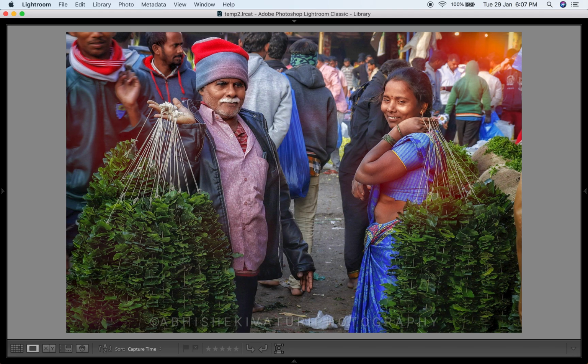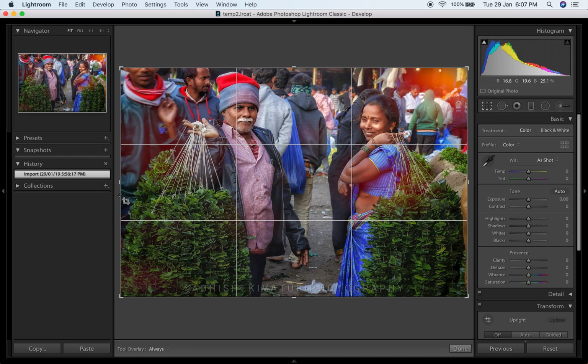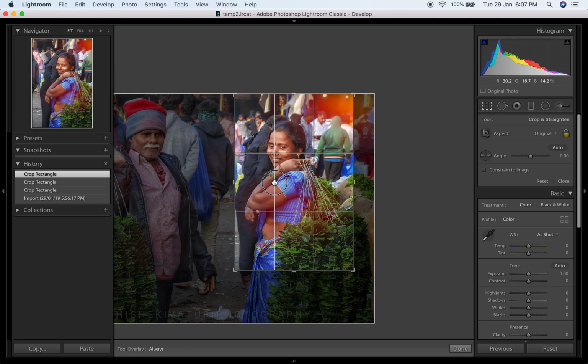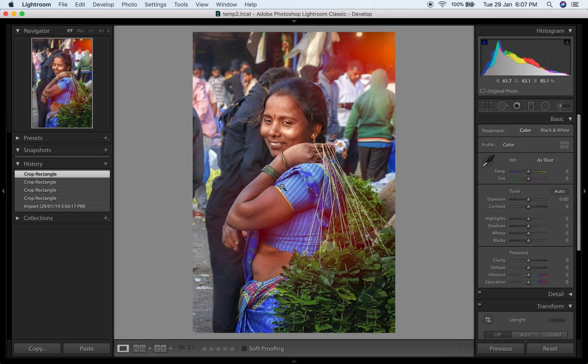Okay, again, I like the expression of these two people here, but there's a lot of clutter. Maybe some more careful framing would help. But I like the expression of the lady. So you can also crop out only this lady in the picture. If I just have it like this, it will still make a very nice picture. Maybe something like this. Yeah.